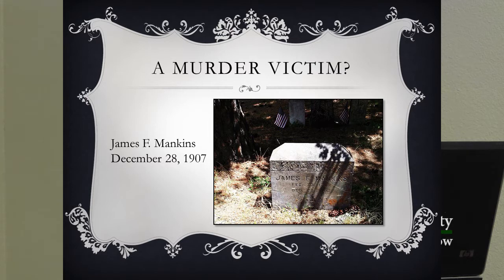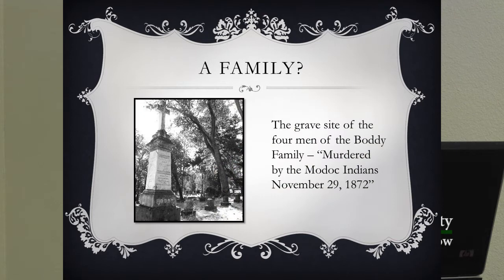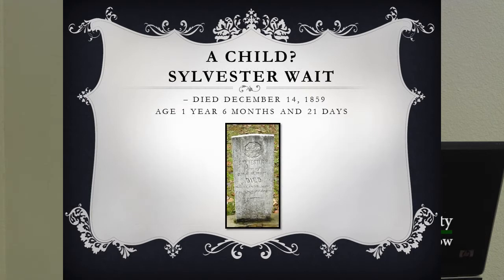Right up the hill from him is the Bodie Monument. The Bodie family, all the males were killed in the start of the Modoc Indian War, in 1872. They're all there in Jacksonville Cemetery. There's stories there, lots of stories. This young person was only 1 year, 6 months, 21 days. And also, this is one of the first monuments that the Friends of the Historic Jacksonville Cemetery repaired. This one laid flat on the ground for years.